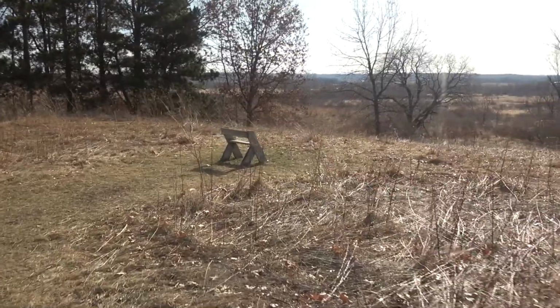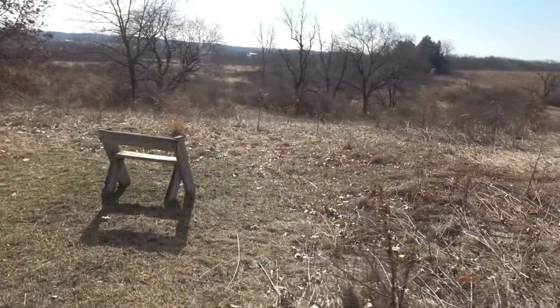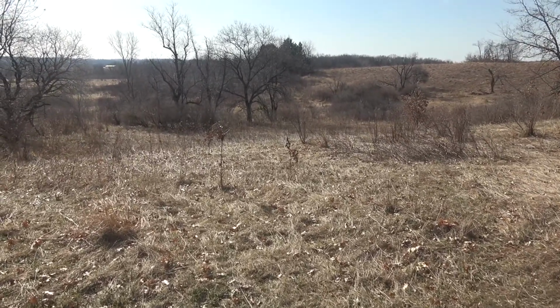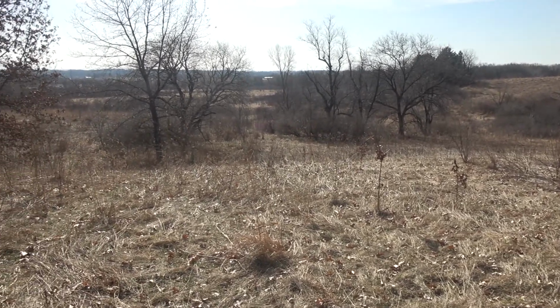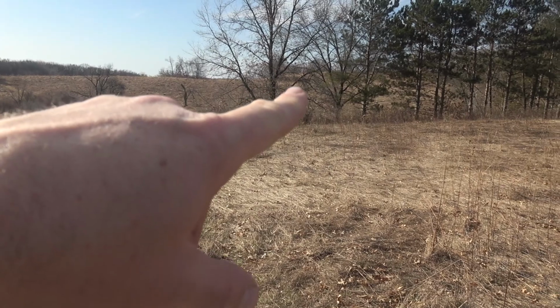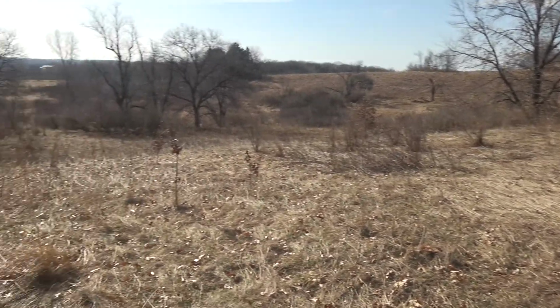Well, here's another bench you can sit on, see what the view is. Nice little view. Now we took our break right on top of the hill. That's just through the trees over here. That's where we sat and took our break.